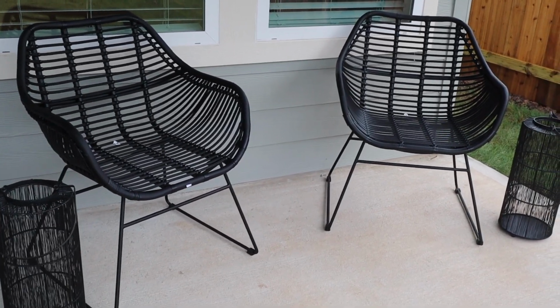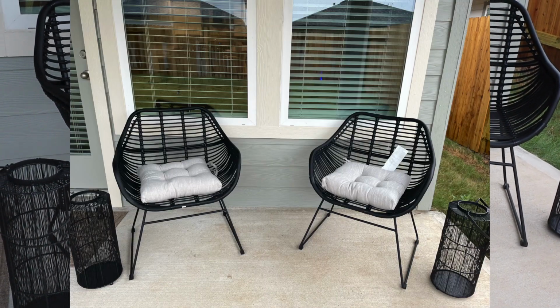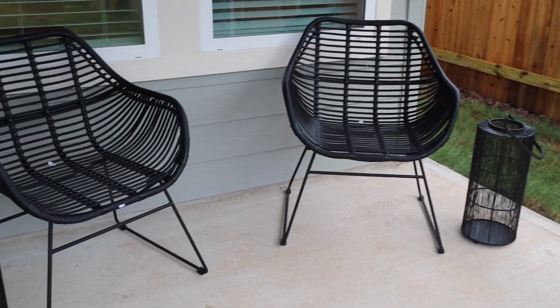And on these chairs, I'm definitely going to put cushions. So I will show you guys the options of the cushions here. Either more of a tan color or a gray color. I found these at Home Goods, but yeah, this is the little patio area right now.